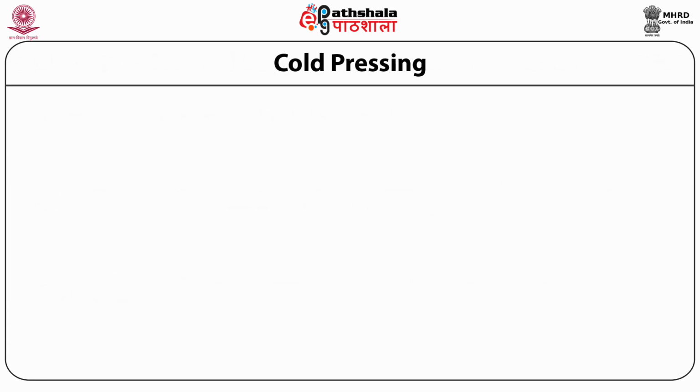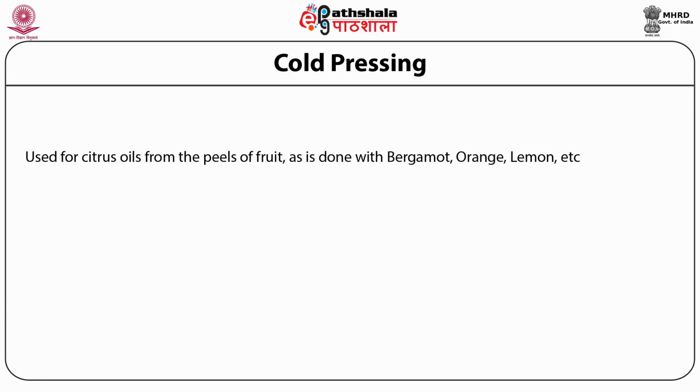Cold pressing. Finally, there is cold pressing of citrus oils from the peels of fruit, as is done with bergamot, orange, lemon, and others. This method involves the simple pressing of the rind at about 120 °F to extract the oil. Little, if any, alteration from the oil's original state occurs. These citrus oils retain their bright, fresh, uplifting aromas like that of smelling a wonderfully ripe fruit.